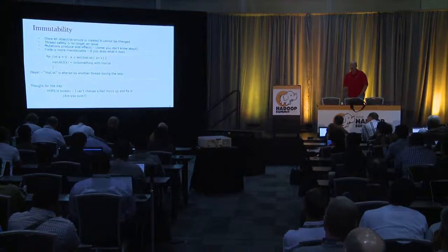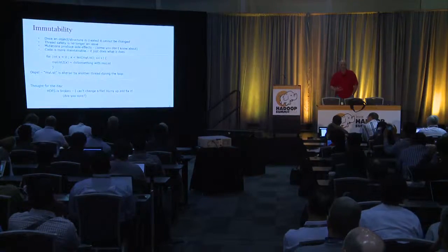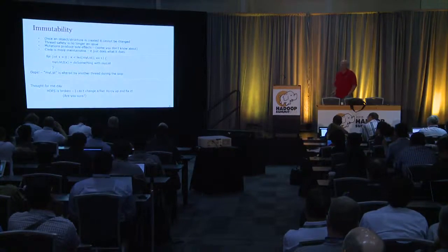So if you can count on that immutability, you don't have to remember to put final modifiers on it or worry about those kinds of things. You just know it's going to be immutable.